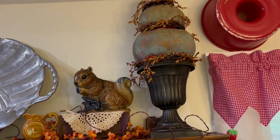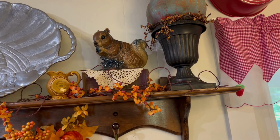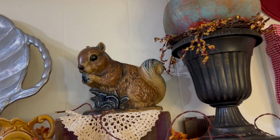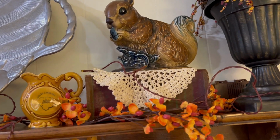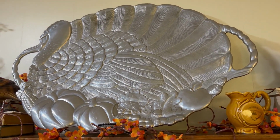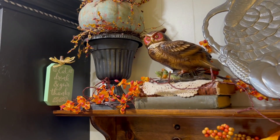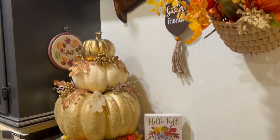Those topiaries on each end, I've had those for a few years. They also were the Better Homes and Gardens from Walmart, and they were orange, and I just dry brushed over them with some chalk paint. And that little planter came from a thrift store, along with the books and the doily. Even that big turkey platter, I showed that in the last thrift haul. We got the owl, little dollar store sign up there. And I'll show this and then I'll go back across.